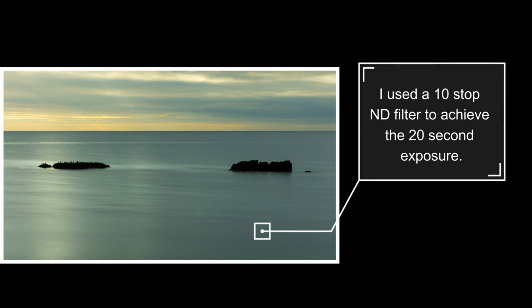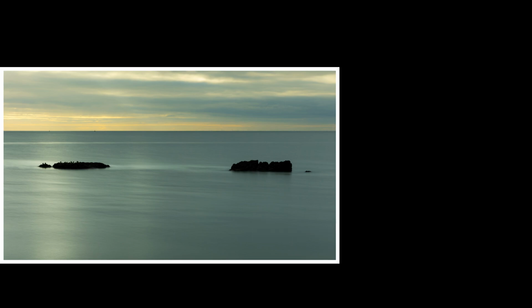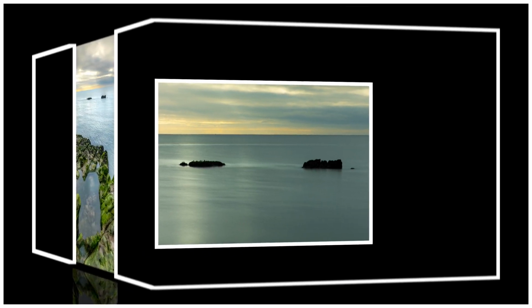I don't think I cropped this. This is as it came out of the camera. Yeah, so I like that one. I also like the fact you can see some of the birds on the left-hand rock.